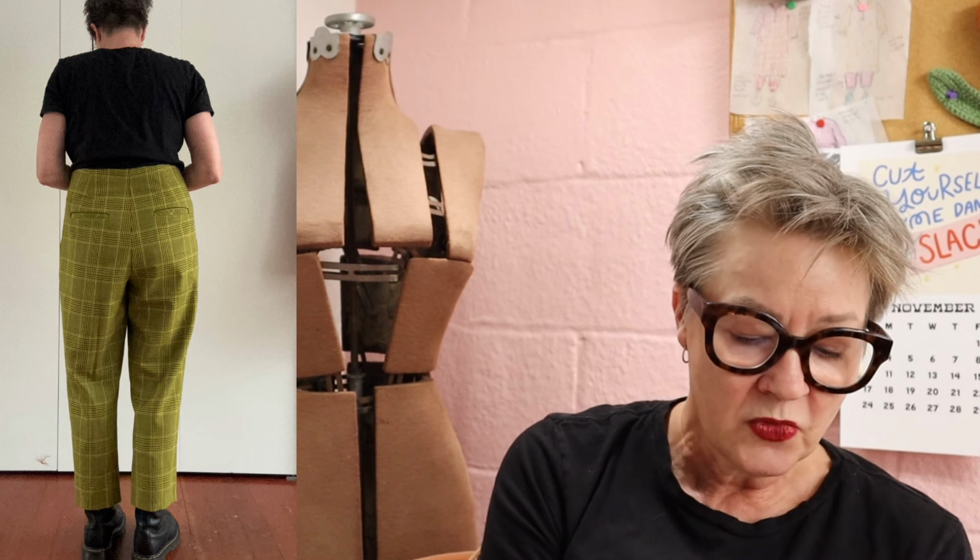The only thing I did different between these pants and the first pants is I did lengthen them 1 inch. I think in the first pair, I shortened the original pattern 3 inches, so this would be 2 inches shorter than the original pattern.